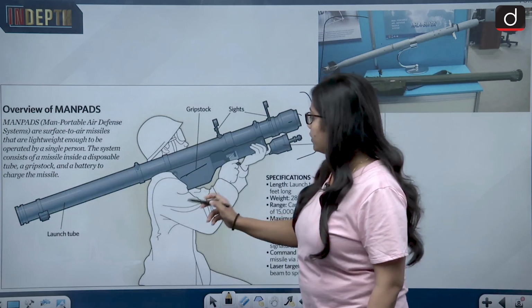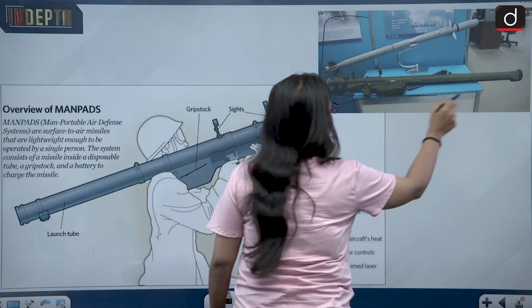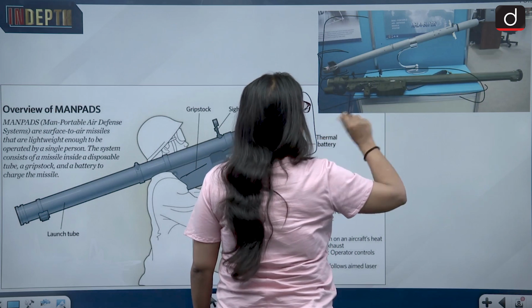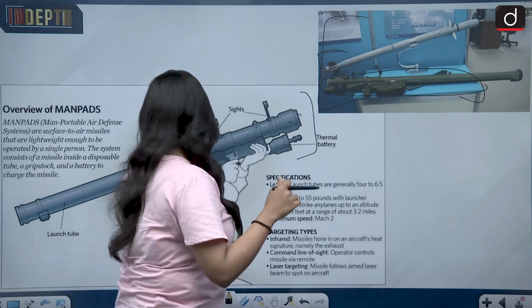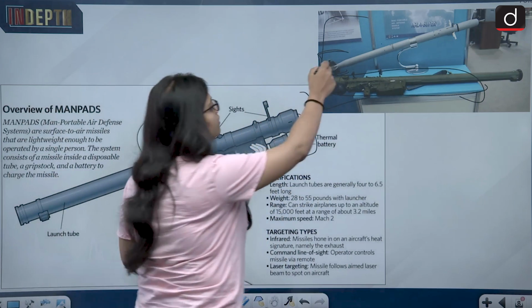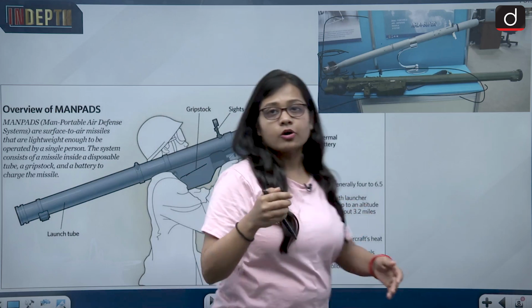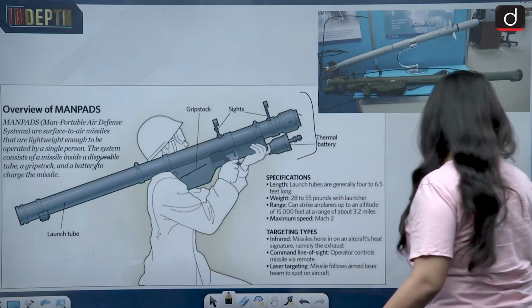See, there are two different items in this. First is this and then the other one. This portion you can say is the launch plate on which the missile would be kept, because that is how it is used. This is exactly how it looks.